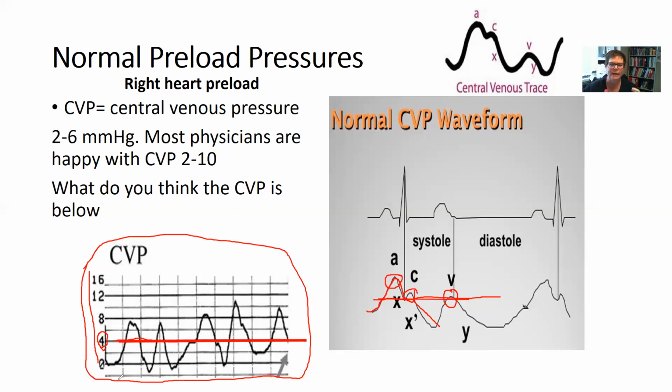Nitroglycerin does not get rid of volume, but what it does is it dilates your periphery so there's not as much blood returning to the right side of the heart. So think about what is happening with your patient. Don't measure a CVP robotically.